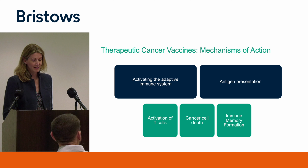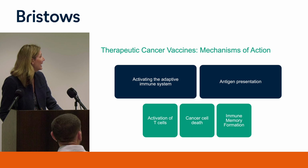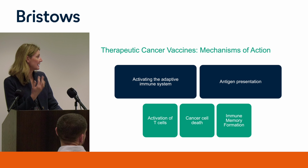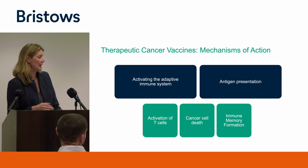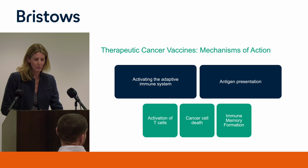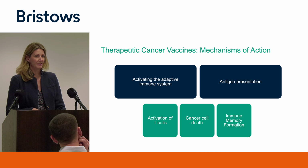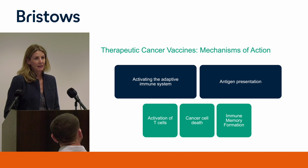So this slide shows what we've already discussed about activating the adaptive immune system, antigen presentation, activation of T cells that then goes on to cause this cancer cell death, which is the effected immune response here, and also forming an immune memory. To focus on a couple of those points in a bit more detail, the antigens that we're talking about in terms of cancer vaccines are expressed by the tumor. These can be tumor-associated antigens or tumor-specific antigens.